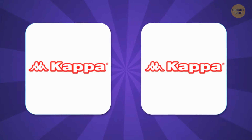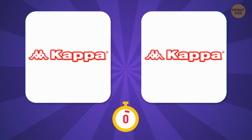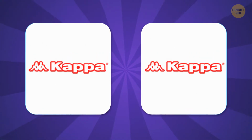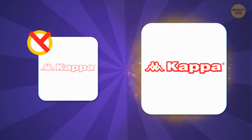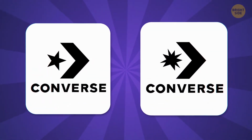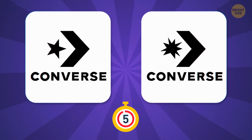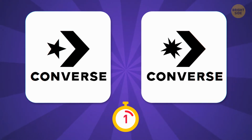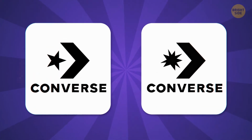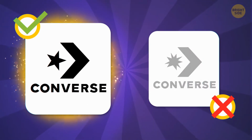What about Kappa? The silhouettes of two people shouldn't be identical. That's why the original logo is on the right. Let's take a look at these two Converse logos. What's your choice? The left logo is correct. Converse star has 5 points.